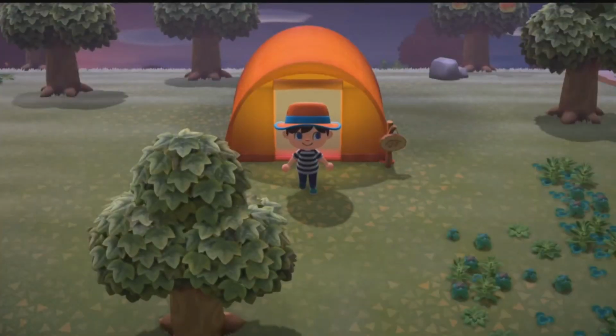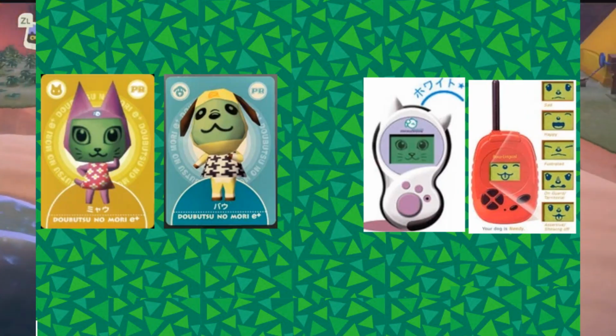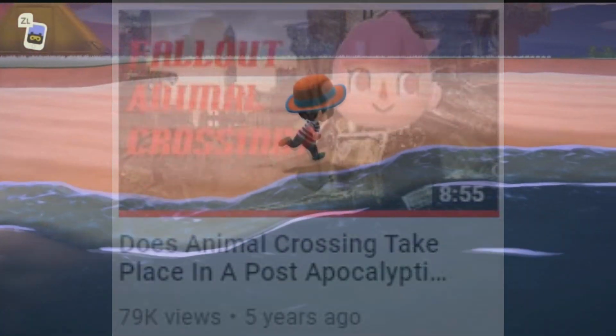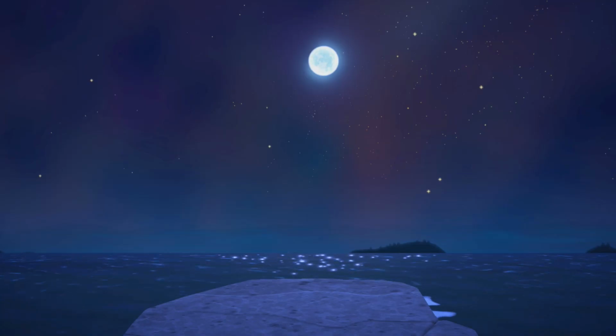Okay, so we've gone over robot villagers and who they are. I've introduced you to Bow and Meow and the dog translation device they are based off of, and I've summarized a theory video I made 5 years ago. So how does all of this apply to the question, why are there robot villagers in Animal Crossing? Well, viewers, allow me to explain. You see, we need to go back.